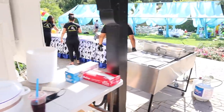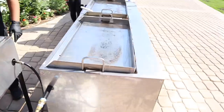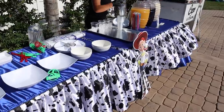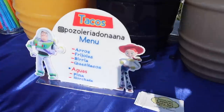You guys need to check them out. Fire Pozole. And today we're gonna do the birria, but this is their setup. They're getting ready to serve everybody when they get here, prepping everything. Got the waters, you already know. There it is, actually. Here's the menu.